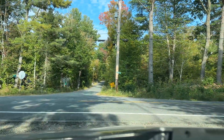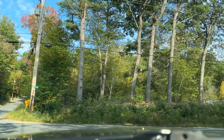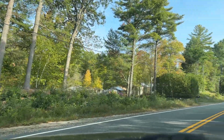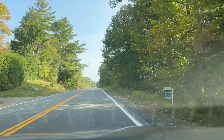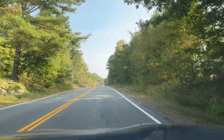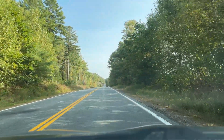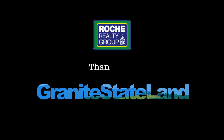And this is 4A here, and I'm just going to head towards where I'm going, and you can see my road sign there on the side. This is the 2.74 acre again, and the property ends right about here. And then there are all hay fields, like I was saying before. And this is the area.